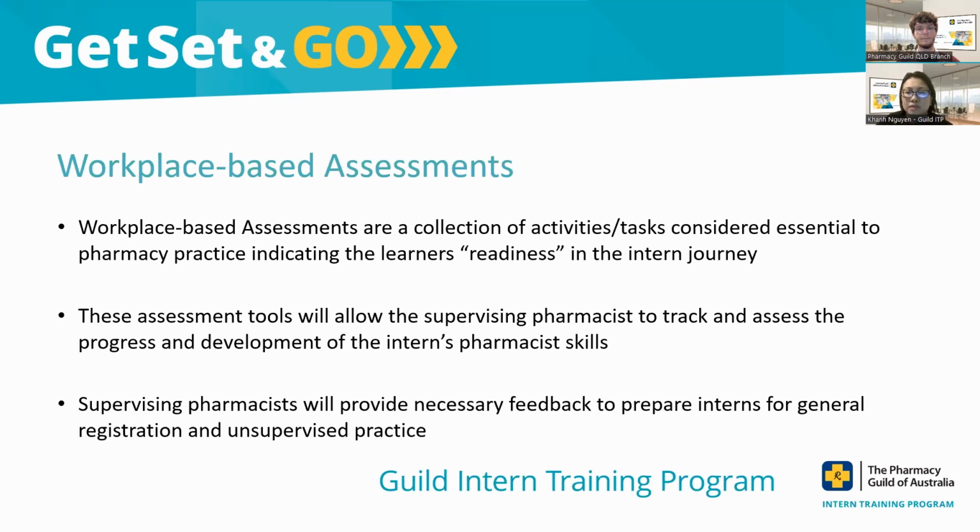Just a little bit of background with the work-based assessments: this was trialled within the universities. It was done as a pilot prior to being launched into our intern programs. When it was done really well, it was really well received, and the intern got a lot out of it, and so did the preceptor. We've had some good feedback that it's even helped some preceptors organize their rosters so that the interns get a little more out of their intern year.